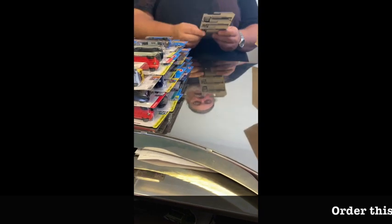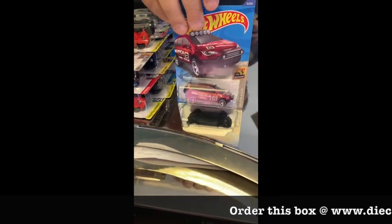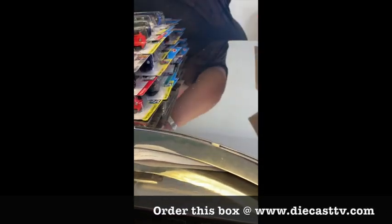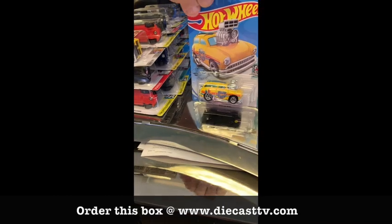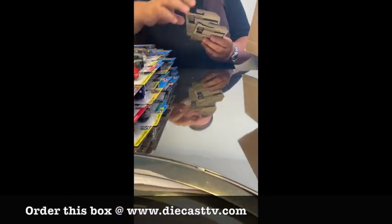And then we have another Bugatti. Bugatti's looking good. Looking good in that black. Okay, another Chrysler Pacifica. We have a Ford Escort in orange. Pretty good looking, RS1600. And then we have, looks like a tuned car coming up. Surf and Turf. Surf and Turf tuned. Okay, pretty cool looking. And then we got another 8-crate.